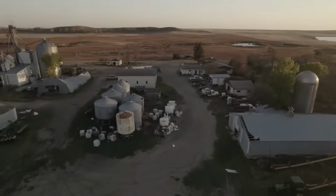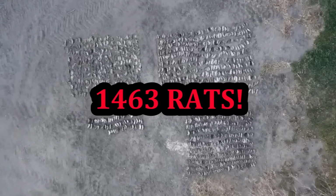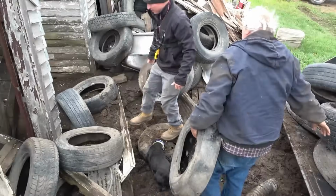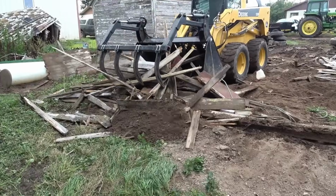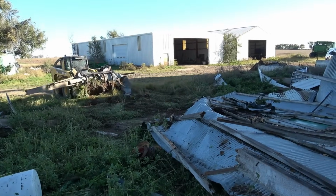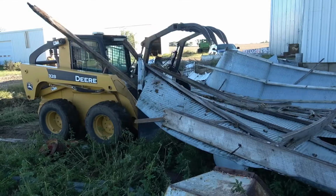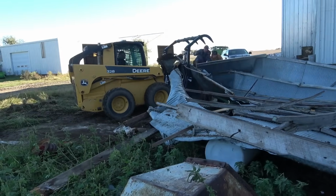Exactly a year ago, we came to this farm and caught a whopping 1,463 rats. Unfortunately, we weren't able to clean up all the debris the rats were hiding in. So this year, we're back to both clean up the junk and the rats. If you've been following us along over the last several episodes, you've seen about a week of work, both cleaning up junk and cleaning up rats.